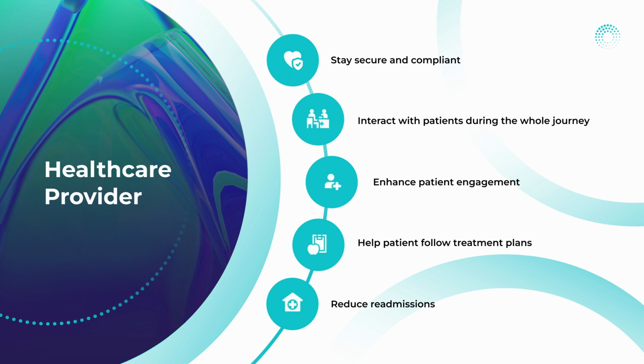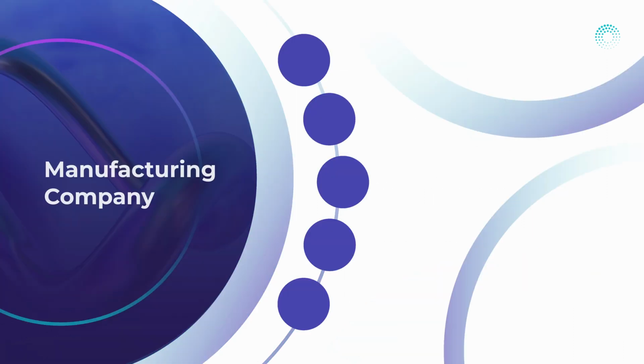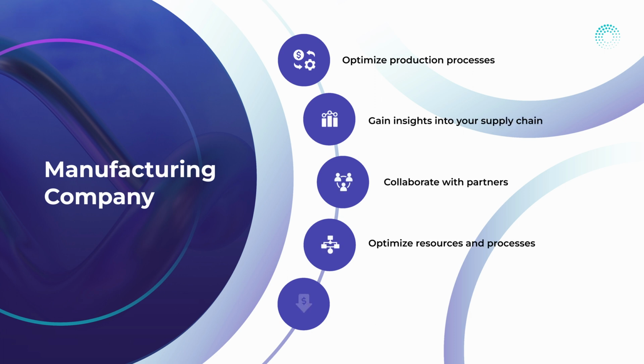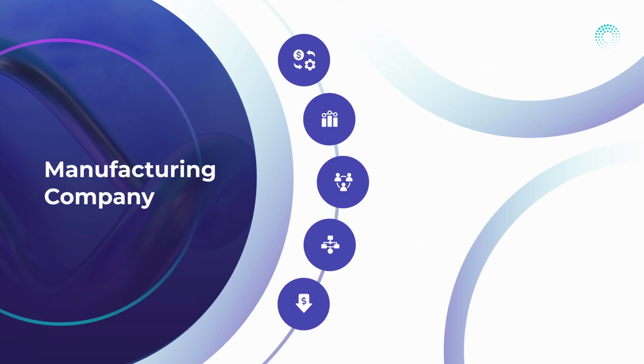Salesforce Health Cloud equips healthcare providers to securely manage patient data, improve care coordination, and enhance patient engagement, ultimately resulting in healthier patients and more efficient healthcare delivery. Manufacturing company. In the competitive world of manufacturing, efficiency is key. Salesforce Manufacturing Cloud helps you optimize production processes, collaborate seamlessly with partners, and gain insights into your supply chain, driving operational efficiency and cost savings.